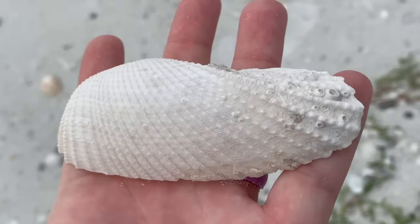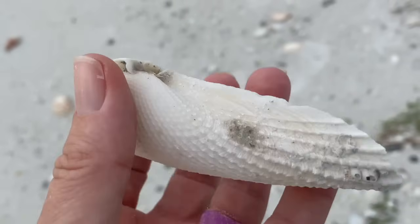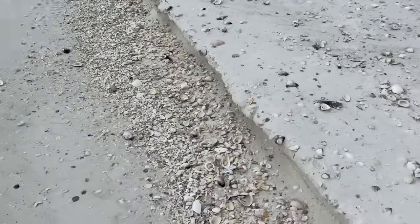An angel wing. And there's a couple different types of angel wings. This is what you would call a true angel wing. That pattern, that waffle pattern, is evident across the entire shell. So that would be a true angel wing.